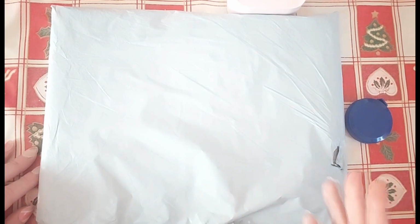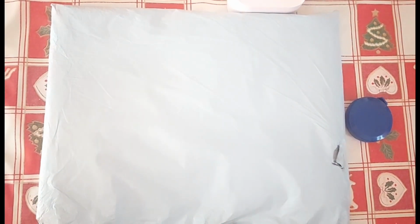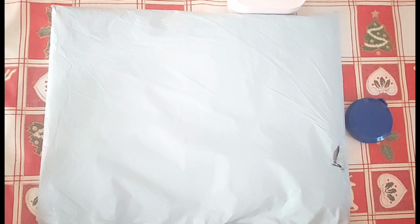And to be honest with you, I had just presumed it got lost in the post because it had taken so long. But when it turned up yesterday, I was like, oh okay, maybe because of the postal strikes and Christmas, maybe that's what delayed it. I don't actually know, but it has taken well over a month.